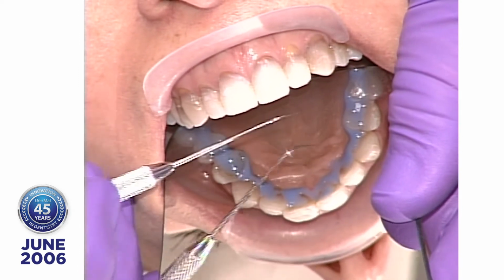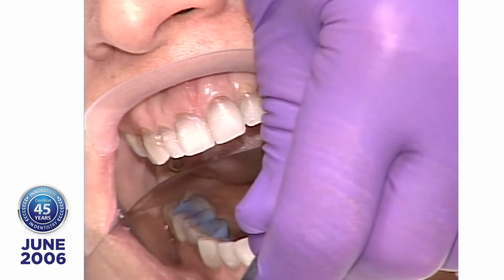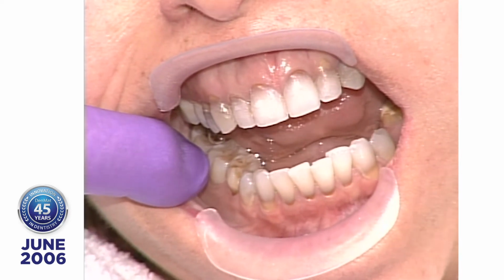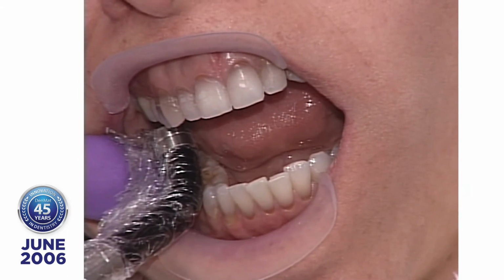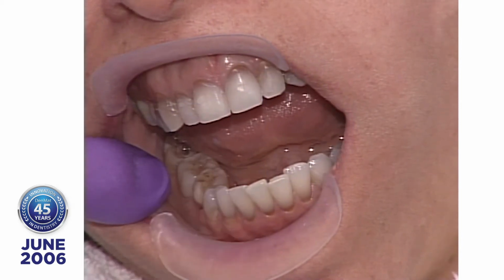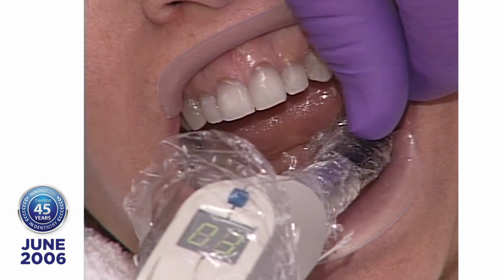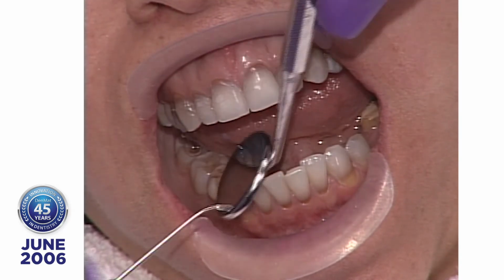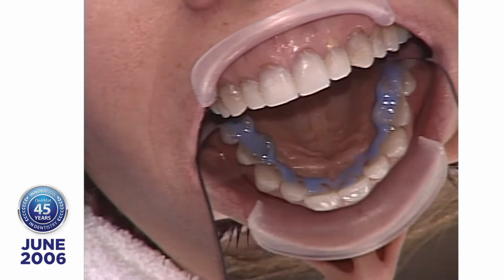Now I want to check and make sure that I have this partially polymerized. I need that light again. There's some of the molar that I haven't set. I've never done molar to molar before on one of these webcasts, and I hardly ever do molar to molar on anybody anyway. Close your eyes. Okay, let me just go back and check and make sure this is all in the rubbery state. Now we'll take another look.